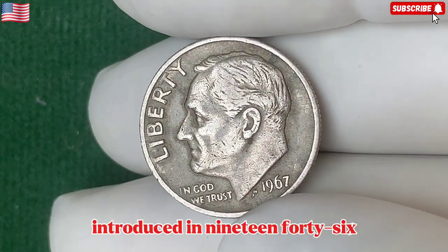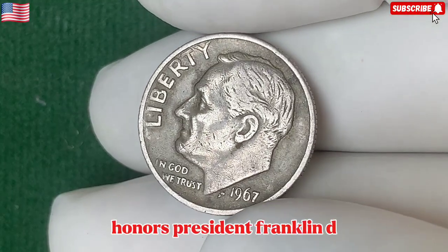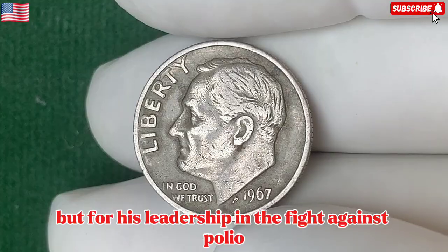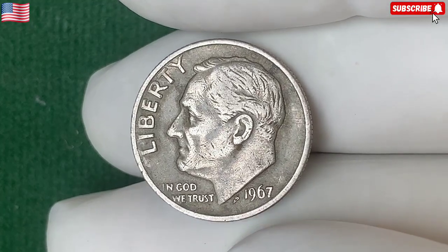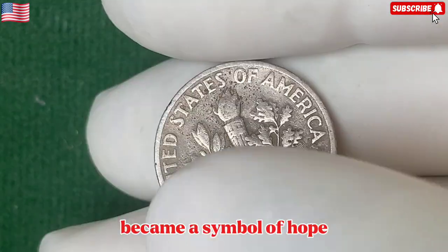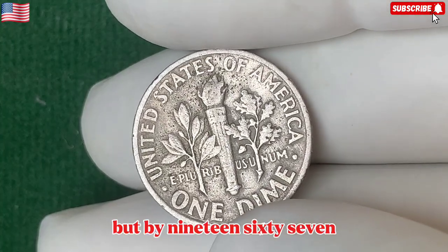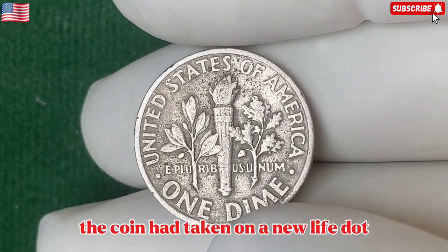Introduced in 1946, this coin honors President Franklin D. Roosevelt, not just for his time in office, but for his leadership in the fight against polio. The dime became a symbol of hope, strength, and progress. But by 1967, the coin had taken on a new life.